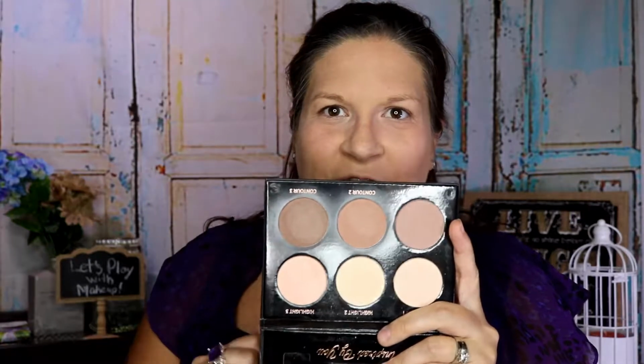For contour, I couldn't find any real high-end contouring powders that I have. I have a couple of bronzers, but nothing that is specific to a contour. But I do have this highlight and contour palette by IBY Beauty, and I'm going to be using the darkest shade right here for my contour.